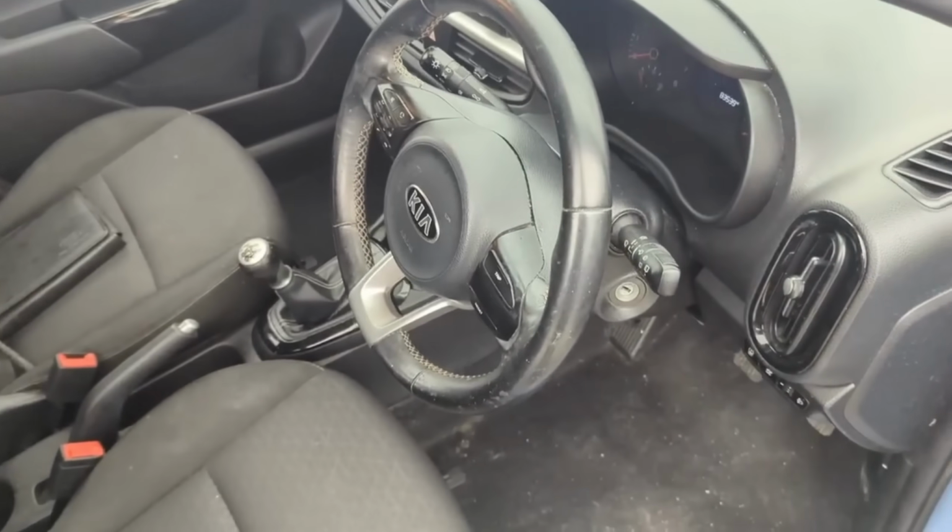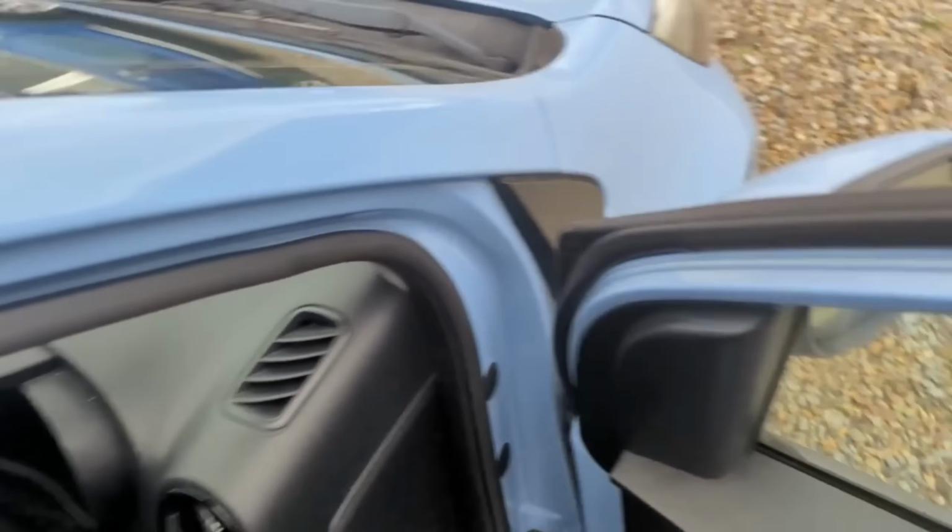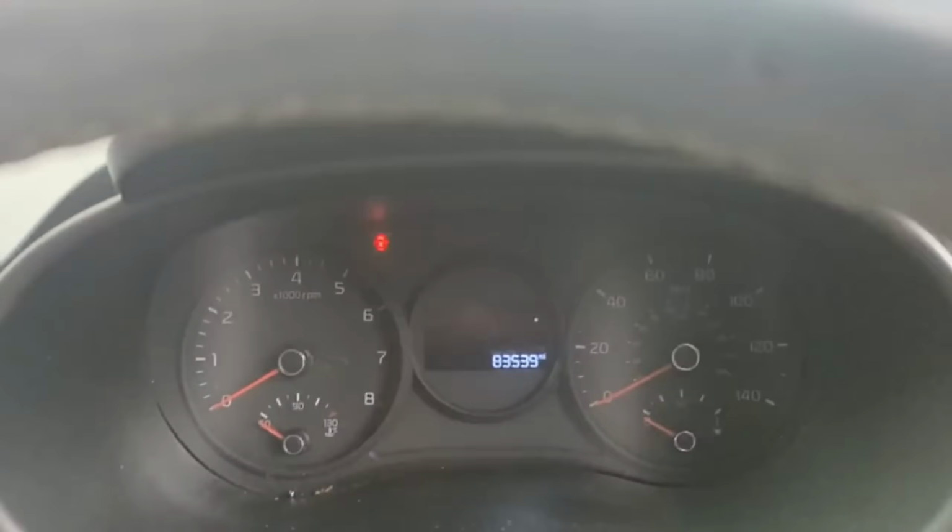I'll go with the key. I'll look at the history in a minute as well. I can't remember what the history was on this one. Right.